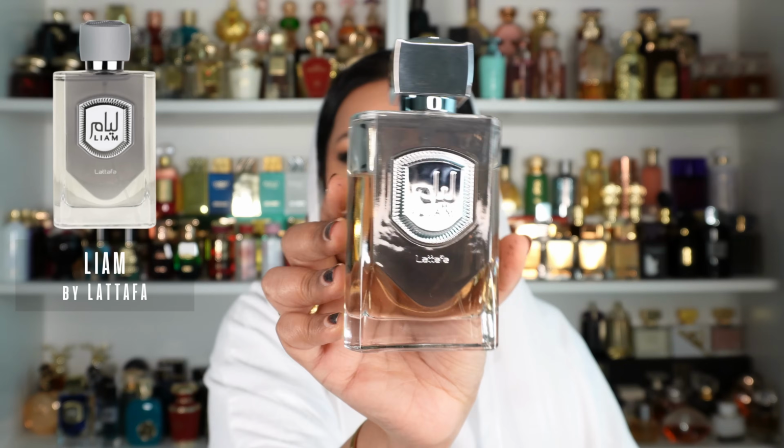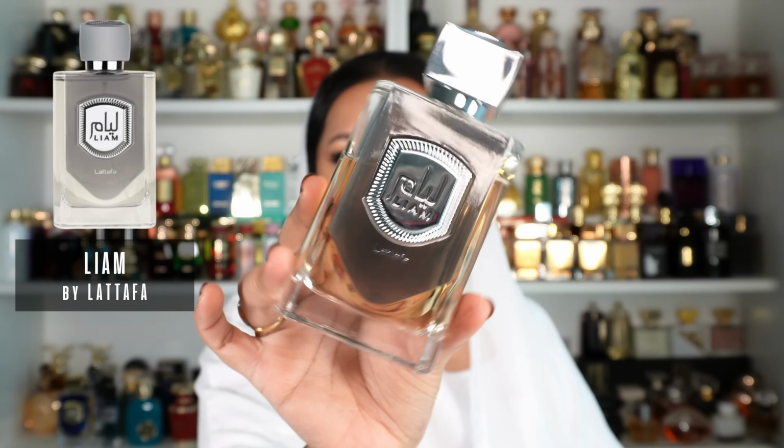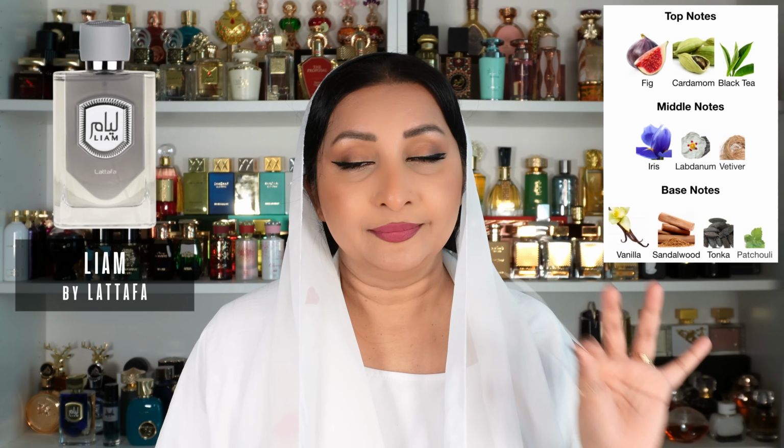Next, we have Liam. Actually, it's not called Liam Grey, it's just called Liam. The other one is Liam. So this was initially released as a unisex perfume. Now, I know a lot of people find this perfume to be very, very masculine. Even the bottle, when you look at it, you feel like it'll be a masculine fragrance. But if you're somebody like me who doesn't mind unisex perfumes leaning slightly masculine, because for me, this is not very, very masculine, right? This is supposed to be duping Gris Charnel by BDK, and it's doing a very good job at that. The top notes for this are cardamom, fig and tea.